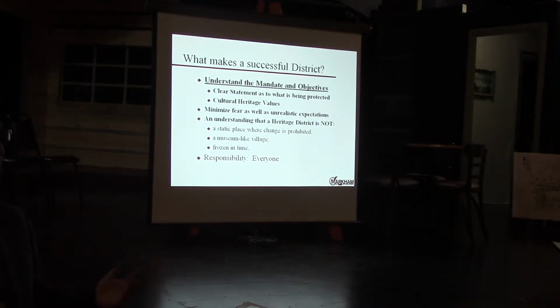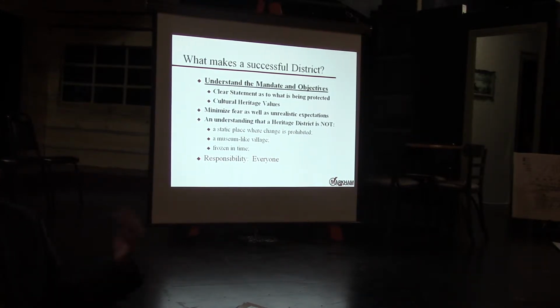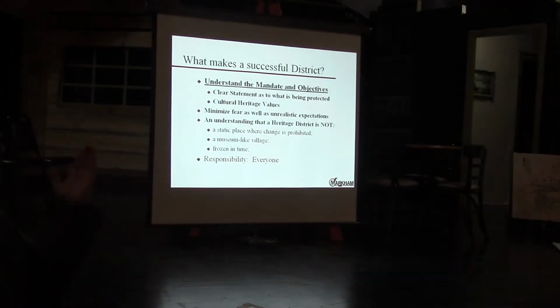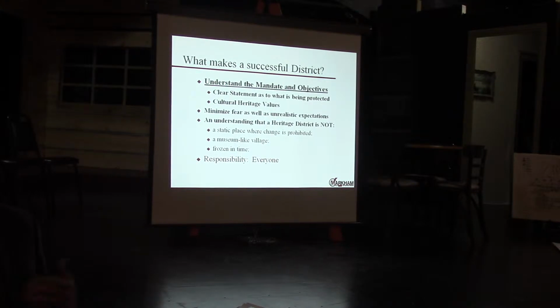Some people are scared that it's going to impact their property values, it's going to impact what they can do on their property, and usually that is a concern that has to be addressed in the community. It also is important to say what you can't achieve through a heritage conservation district and what you might lose, because it's not the panacea, it's not the answer to everything.